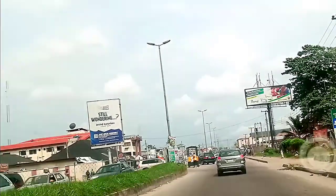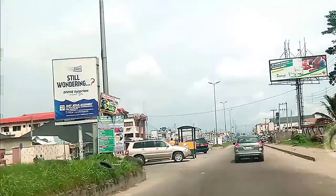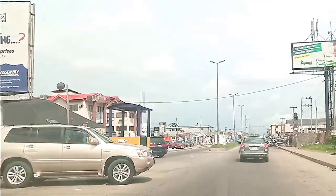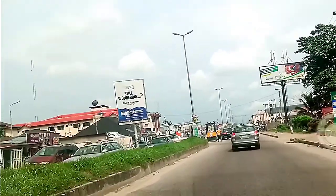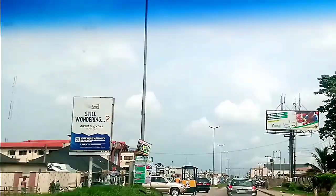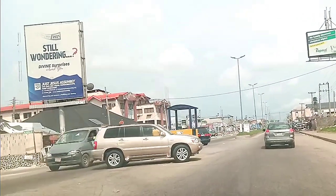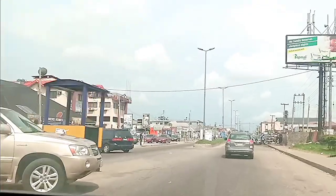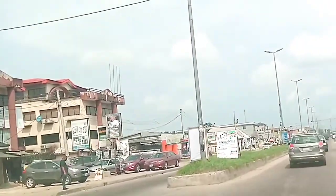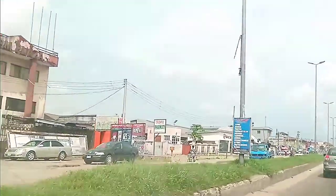So what's that? Still wondering? That's what is on that signboard. It's asking you, are you still wondering? I bet that's a church. Yeah, divine surprises. That is a church. 90% of the signboards you see are for churches. Because nobody wants to die, but everyone wants to go to heaven. I will care for the money. It's not funny. That building looked as if it was distressed from far. That's why I had to zoom in and saw that it was just the design.